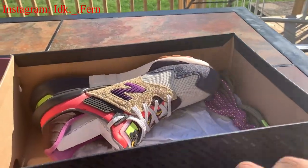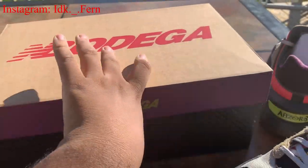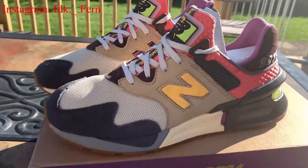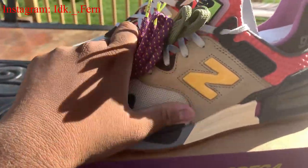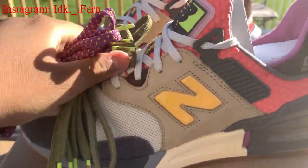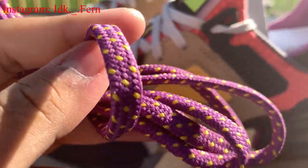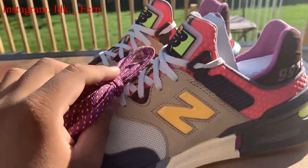I was able to get these for retail. I paid $197, I believe, after tax and shipping, and I got them from the Bodega website, which was pretty cool. I've never hit on there ever, so it was nice to actually get a W. It comes with two extra laces. It comes with some green laces, which I don't know if I would wear them with green laces, to be honest. I'm planning on keeping these. These are a personal pair, but yeah, I don't think I would wear them with green laces. And it also comes with purple and kind of green polka dot laces. I think these would look the best just because it kind of goes with the rest of the shoe.